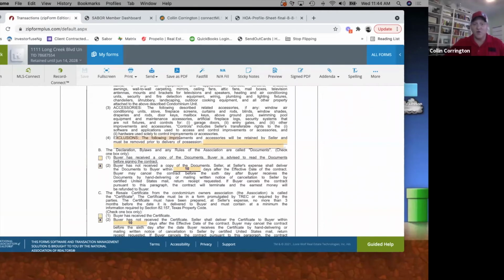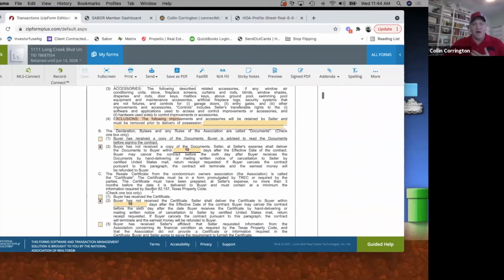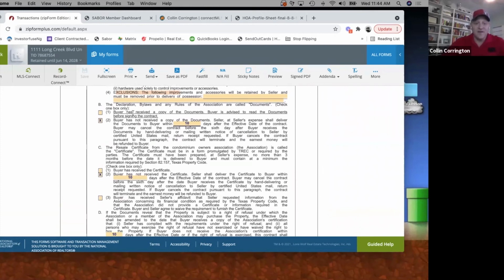Exclusions, same as the 1-to-4. What does not come with the condo? We're going to be taking out the chandeliers. You don't get to keep the stove, whatever it might be. Where this changes quite a bit is that the buyer has received a copy of the documents when it comes to the declarations, bylaws, and rules of the association. So this is a non-negotiable.